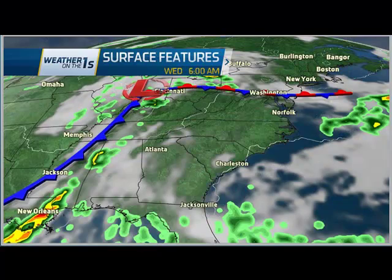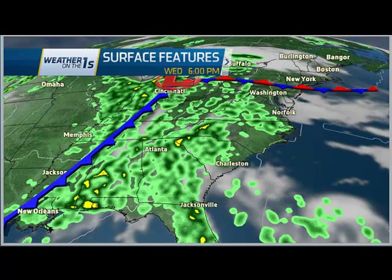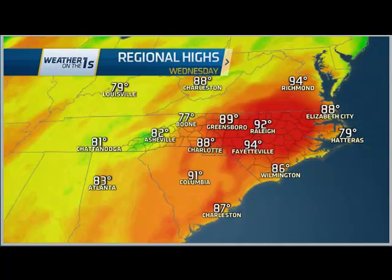And then we should really increase the coverage of rain and storms around here for Wednesday and especially Thursday, as that next system gets a little bit closer to us. Still quite warm on Wednesday, upper 80s to low to mid 90s, depending on where you are around the region. More on all that coming up in just a second.